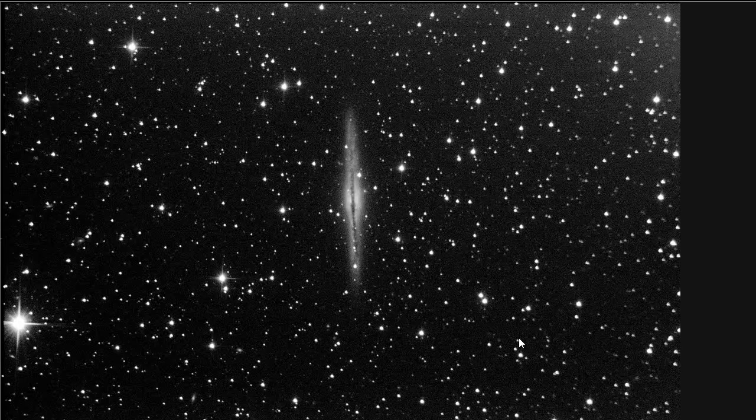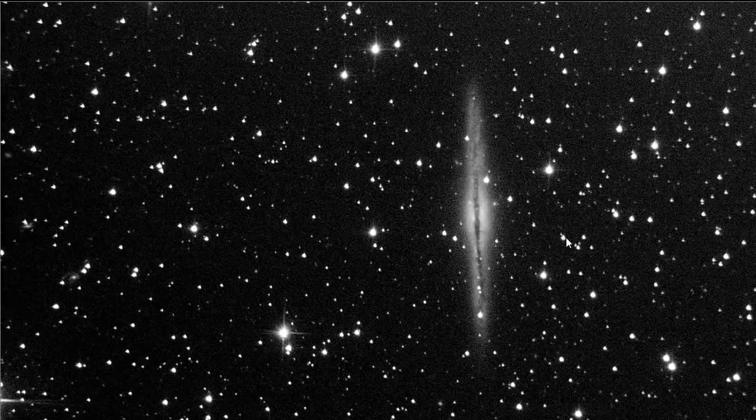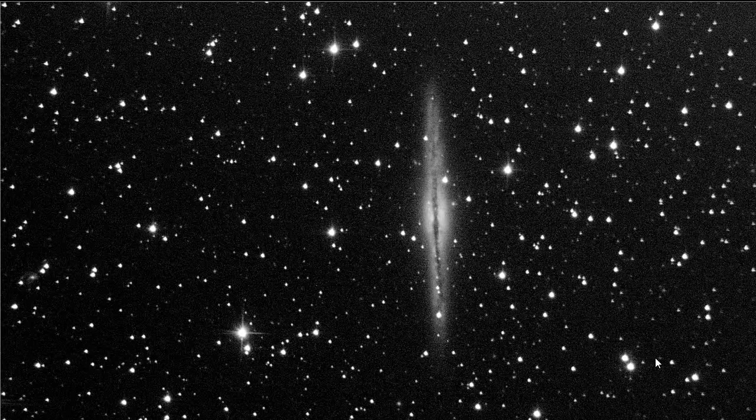Speaking of great, look at this galaxy. Man, that is such a clear, sharp dust lane. That is just spectacular. Zoom in a little bit so you guys can see a little better. But yeah, it is just spectacular.